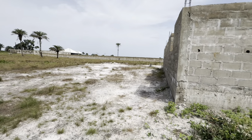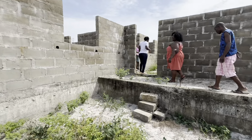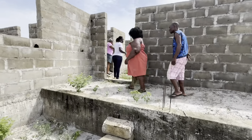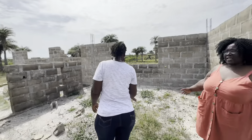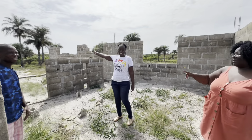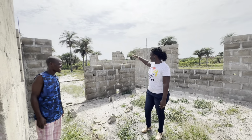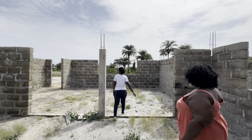And if you want to climb up here with us, Jerome, while it's on, you can show a little bit of the inside of this property. Please be telling us. Right in here is the kitchen area. Behind, next to the kitchen, is the garage.